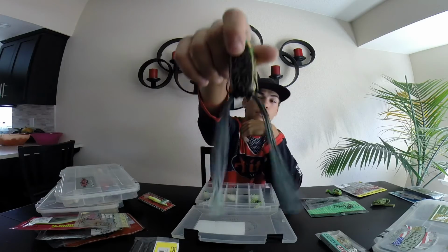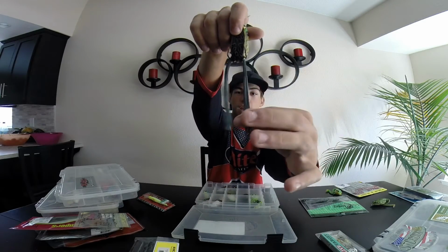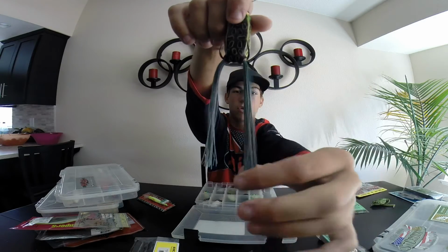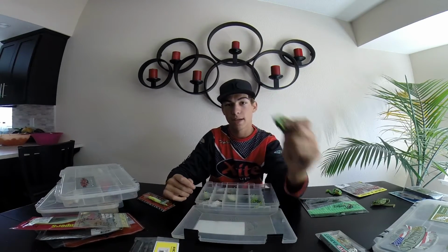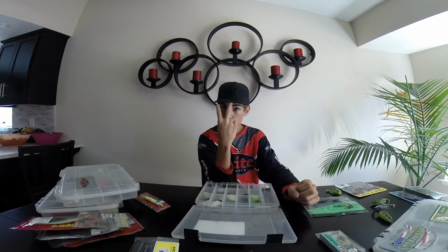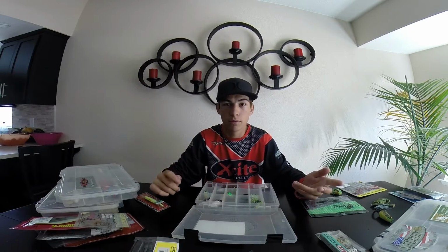I do not trim the legs on this one. They have some pretty big legs, probably about 3.5 to 4 inches. Actually, my finger's 3 with the thing, so it's probably about 3.5 inches long worth of legs right here. And this is in the Bullfrog. I always throw this on 65-pound test. Nothing lighter than that.